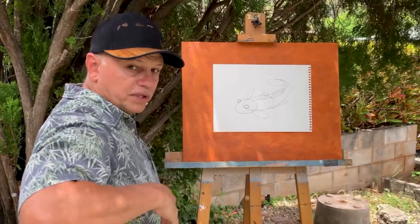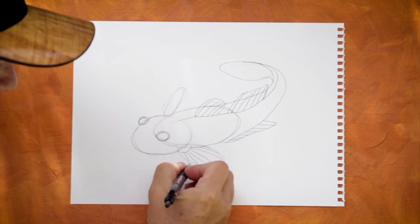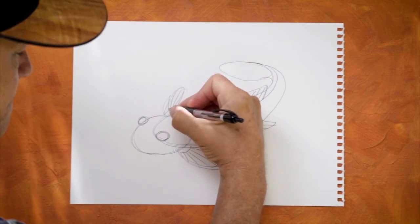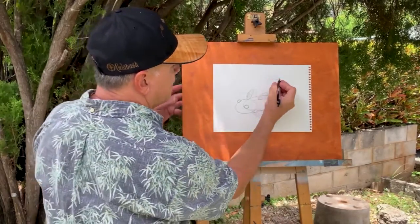Okay, now the pectoral fins, they might have a little section right here that's a little thicker and then have some lines radiating out. This one here, we just get to see a little bit of it. Okay, and finally, the tail fin.